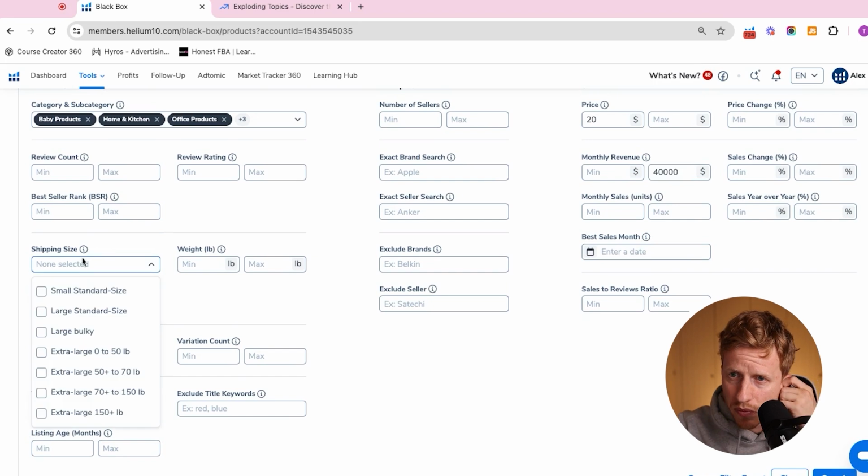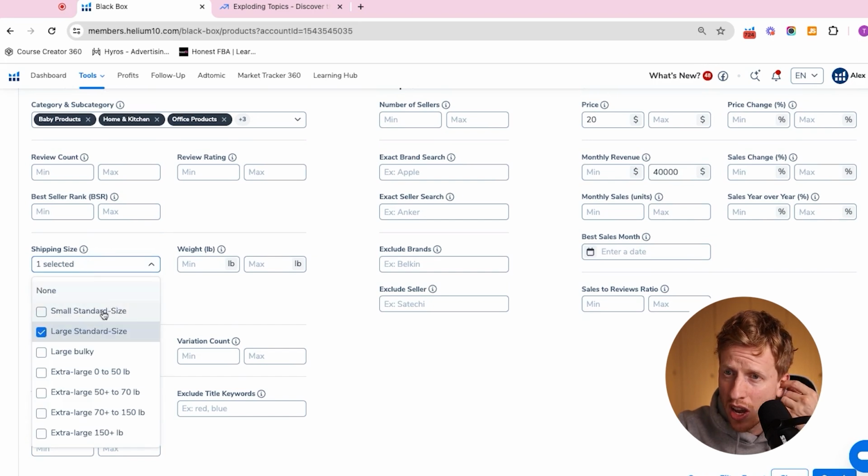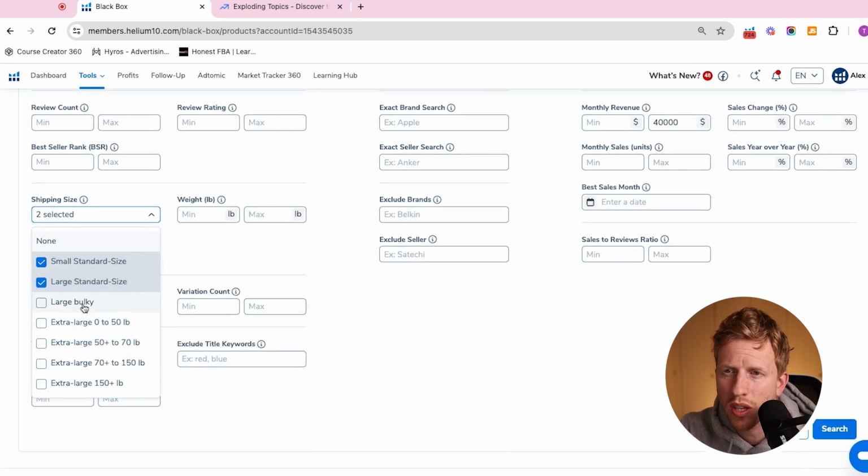Shipping size, large standard, small standard, it does make it easier. It's not to say that you can't sell this other stuff. This used to be called oversized, but now they've recently changed it to large, bulky. The truth is, if you can find a product that's really small and got a high price, it is a good thing in reality, because if you've got a $100 product and it's this big, then the Amazon fees are going to be really low because it's only quite small. Your shipping fees are going to be really low. So there is opportunity there if you can find that.